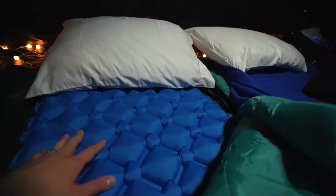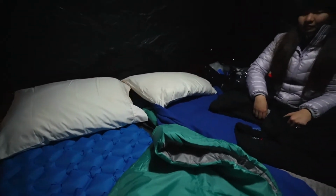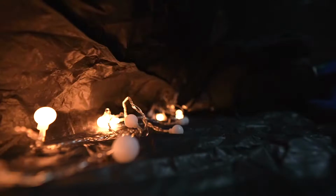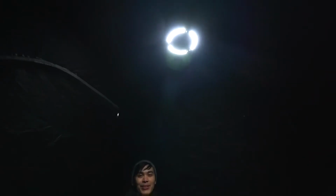Since our sleeping pads aren't very thick, we're using our sleeping bags as another form of cushion. We also brought our real pillows from home. The ambient lights really helped, right? Yeah, I love it. It feels so cozy and I love the twinkly light. The fan light also makes a lot of difference, eh? But please don't turn on the fan. Not tonight. We'll turn on the fan in 2 months.